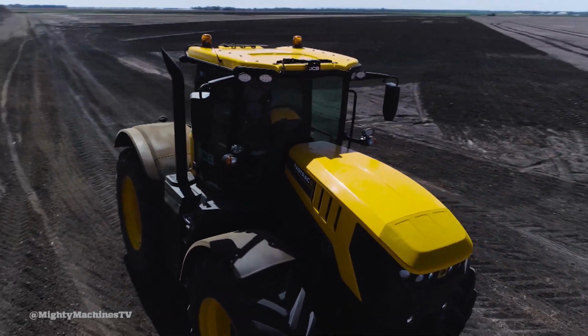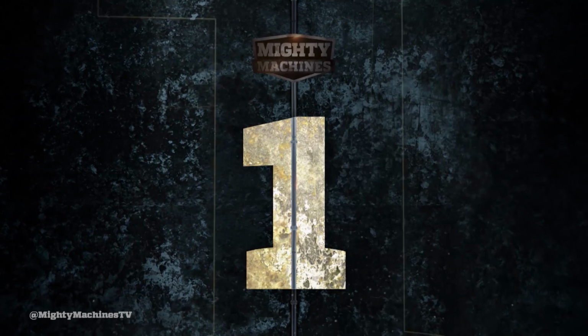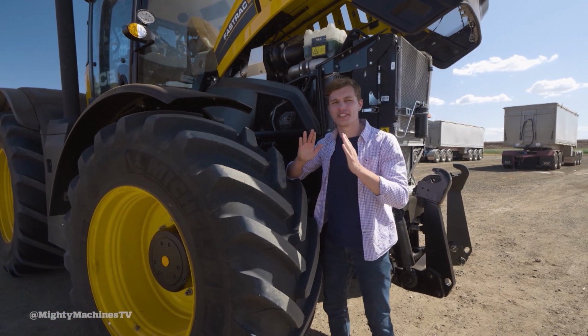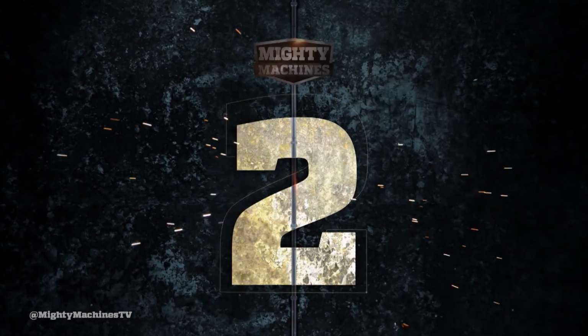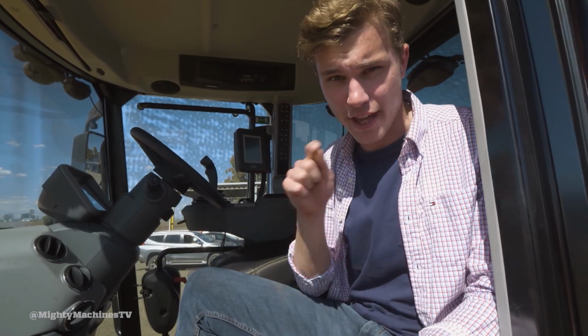Here are five things we love about the JCB Fastrac 8330. Under the bonnet, the Fastrac has an 8.4-litre Agco engine that pushes out about 350 max horsepower, all thanks to that really massive turbo on the top there. Imagine that on your Commodore. Fact, you should never go anywhere in Australia without an Esky. Thankfully, the Fastrac has us covered.